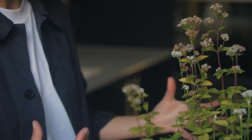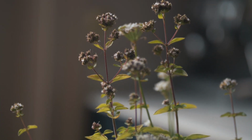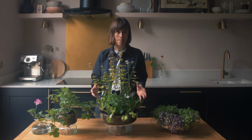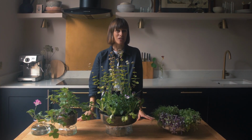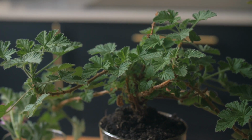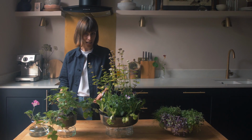That's why today I'm going to talk you through 3 houseplants with benefits. And they might be a little unusual from your classic understanding of a houseplant, but I think by the end you'll want to start growing them at home yourself. So, first up, pelargoniums. These are often known as geraniums.